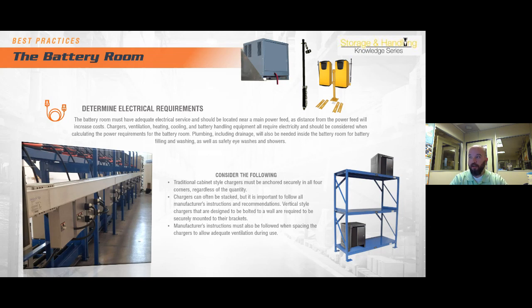Next thing, as far as the charger stands themselves go, it depends on what type of charger it is. Is it the newer style that can be wall mounted, or the older cabinets that need to be on a bracket in order to be wall mounted? Or there are the higher density setups, like an operator board type extractor system where we're storing batteries vertically. We can't just store the chargers on a single level. We need to be able to store them vertically as well with a multi-tier type charging solution.